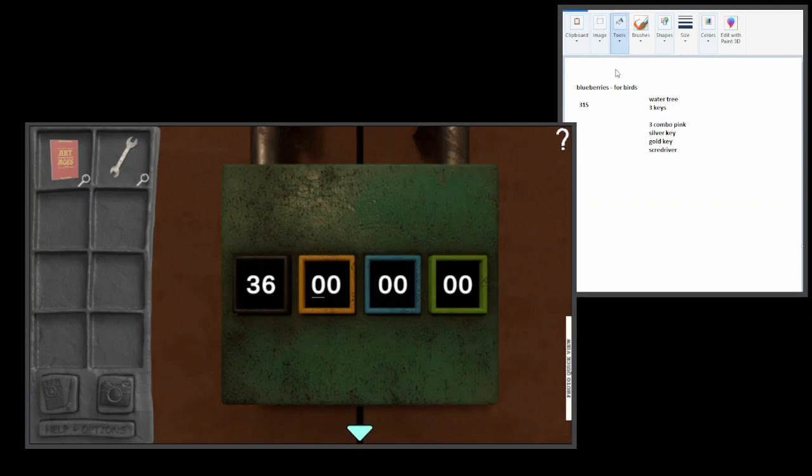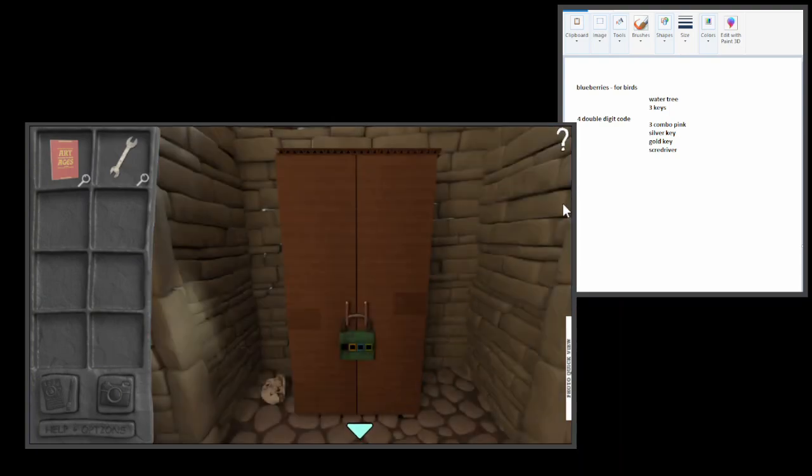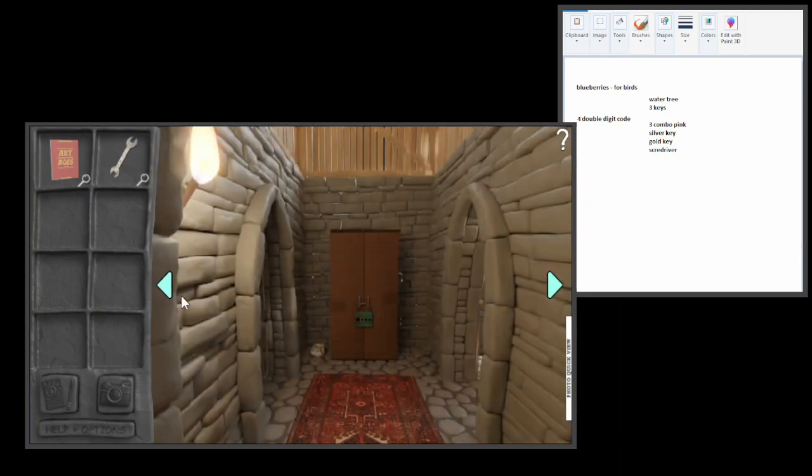Tools. Text. We need a 4-digit. Four. And we can reset 315. Tools. I wonder, letters work? No, it's gotta be numbers. Okay. What else is out here?